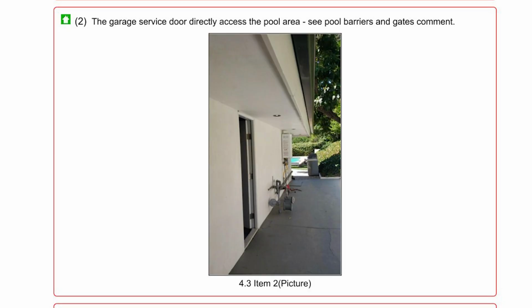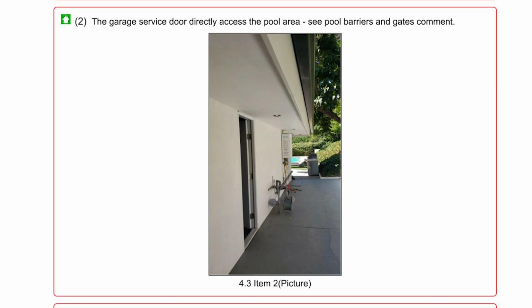And then next he shows that same door, but from the exterior side, and says it's a garage service door providing direct access to the pool area. Well, once that service door provides access to the pool area, William, it has to meet all the same requirements as a gate going to the pool. And like you said, that's interesting, because now this door can't swing the other way. It has to close behind you. You're right. It has to swing away from the pool, and that's probably why it's swinging over the step.